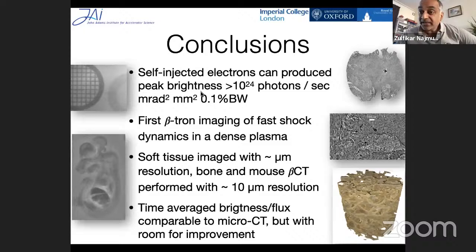Including, for example, the EPAC facility at Rutherford Lab. Some of the important properties of the imaging is that I showed that it's on a very fast time scale, so it's very good for ultrafast imaging, for example, shock breakout imaging. It's a very small source size, which allows you not just high resolution imaging, but also phase contrast imaging.